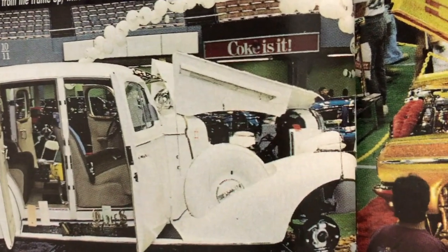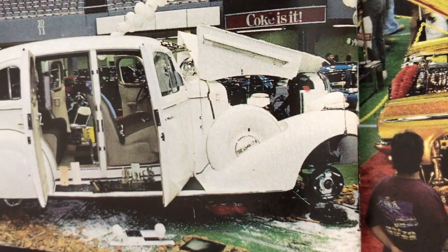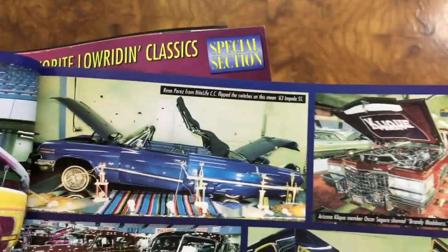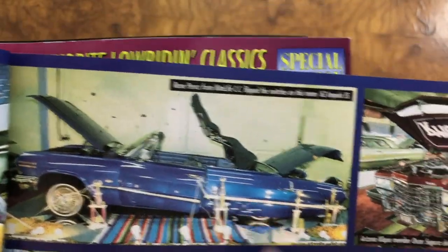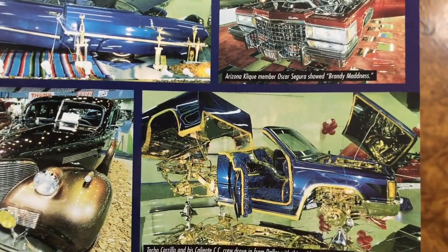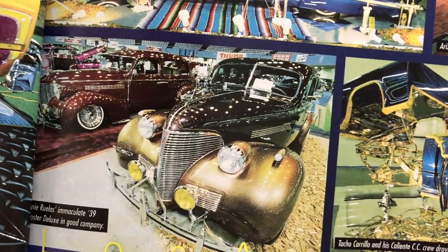I don't know, that looks like an Oldsmobile to me. No, a Buick, '36 Buick. I don't know. You guys tell me. And this thing is nice. The Brandy Madness, just crazy cool. This thing is wild. And look, everything gold plated. The frame gold plated. Everything gold plated. Nice '39s. The Ruedas. All Duke's cars, I think.